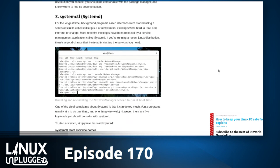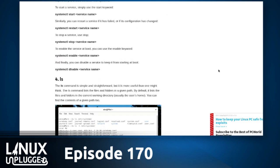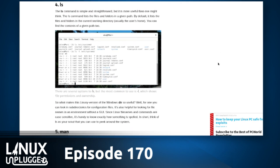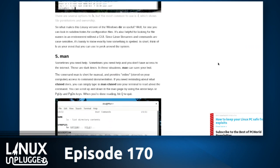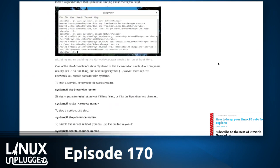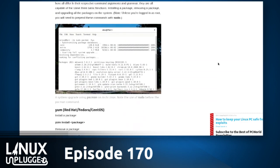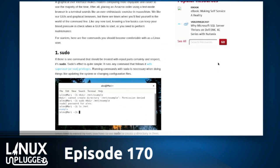Number 3, systemctl to manage systemd services. Number 4, ls, to list directory. I wonder if that wouldn't be a little higher on the list. It seems like you might want that before number 4. And number 5, man. Of course, we all know man pages. So to recap, 5 is man, 4 is ls, 3 is systemctl, 2 is pacman or apt, and 1 is sudo.